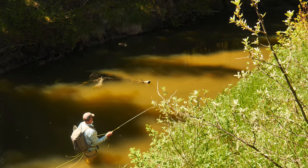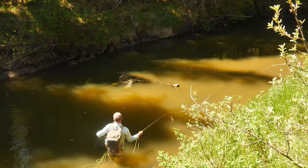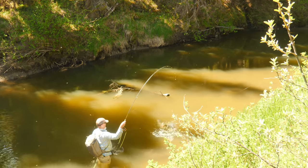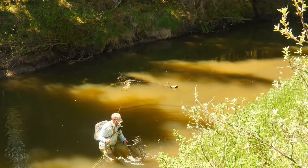No kidding, hey? Yeah, no kidding. Not a bad fish. Probably a chunker. 14 inch chunker, or maybe bigger. Might be. Oh, 16. There we go. Beauty. Nice.